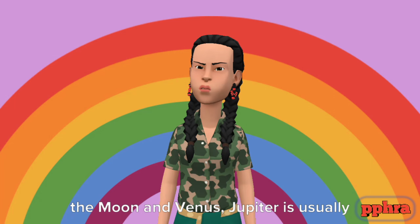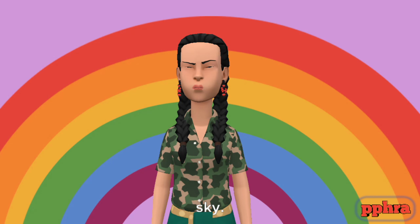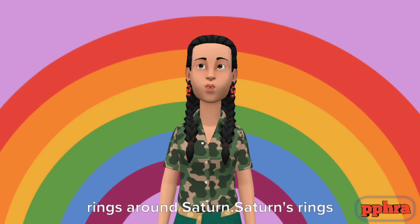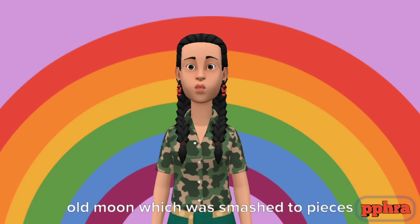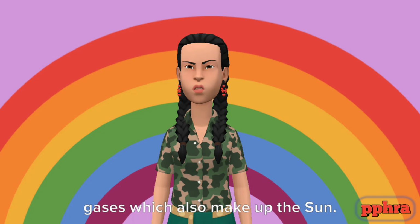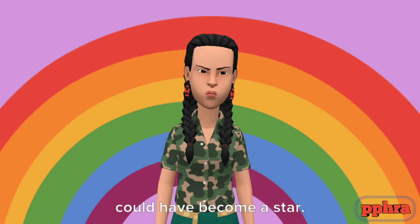After the Sun, the Moon and Venus, Jupiter is usually the 4th brightest object in the sky. Saturn is almost exactly the same as Jupiter, just smaller. The only striking difference is the rings around Saturn. Saturn's rings are thought to be particles of an old moon which was smashed to pieces in a collision millions of years ago. Jupiter is made of hydrogen and helium gases, which also make up the Sun. If Jupiter had been any bigger, it could have become a star.